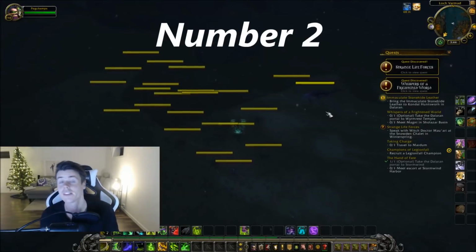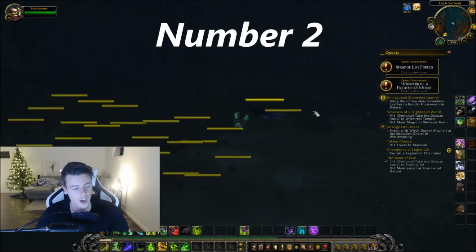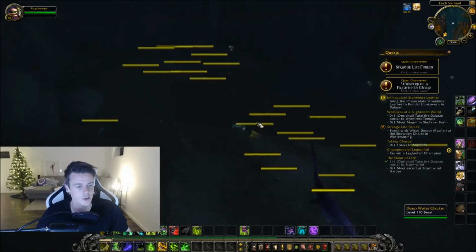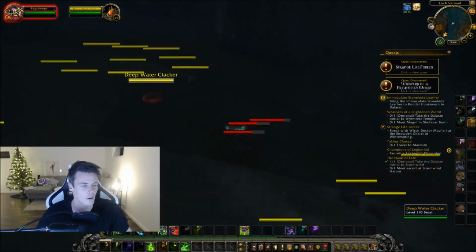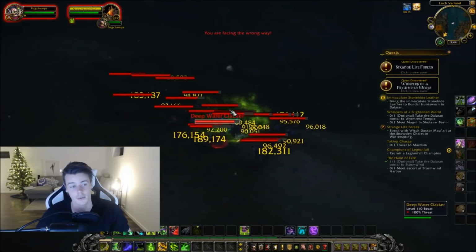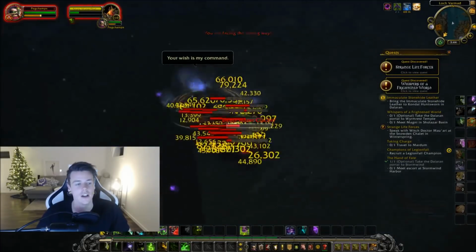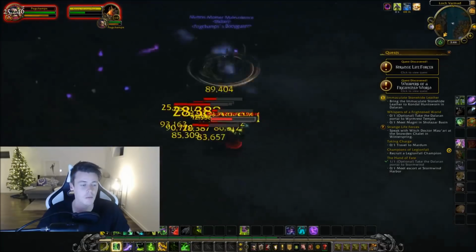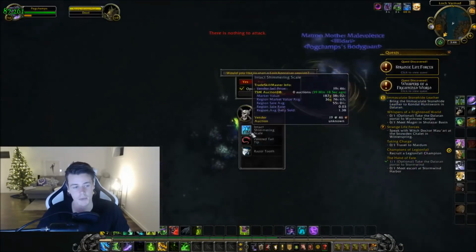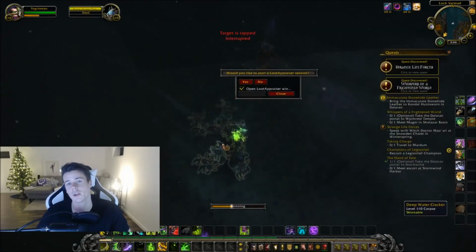Alright, so my second favorite skinning farm is actually a current content one. And we're going to go all the way up to Stormheim, and we're skinning these crabs. You guys might remember this farm. This was my favorite farm back when Legion released. I made so much gold, it was absolutely insane. And it's so easy. It was way better before the nerf server hop because you didn't have any problems jumping around whatsoever. But keep in mind that this farm is still really good.